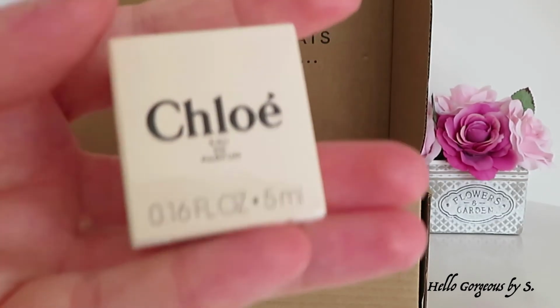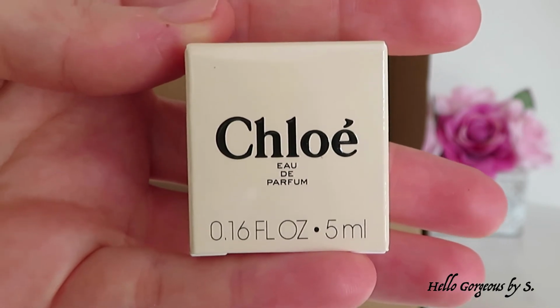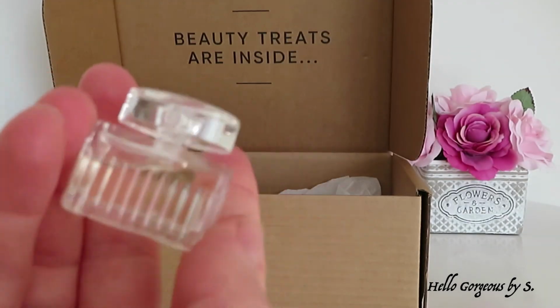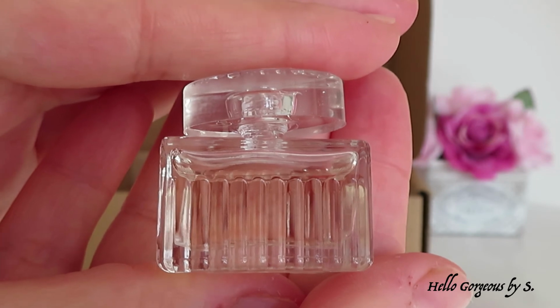Next, we find a mini perfume from the brand Chloé, Signature Eau de Parfum. I love Chloé perfumes and this one smells amazing. I am not sure that it is the best perfume for this time of the year, but in the spring it will be.